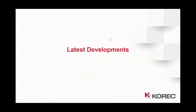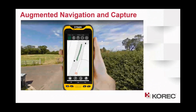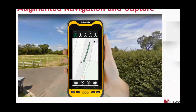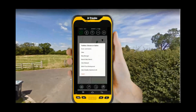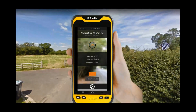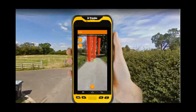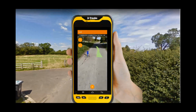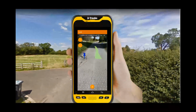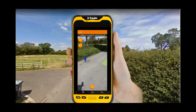And then just a brief one on the latest developments they've been working on is augmented reality. Augmented reality is absolutely everywhere inside the GIS markets. But what we've done, we don't call this augmented reality. We call this augmented navigation and augmented capture. So it's not a standalone augmented reality product. It's a process that's built into our K-Mobile that aids you in doing the job that you own K-Mobile for.